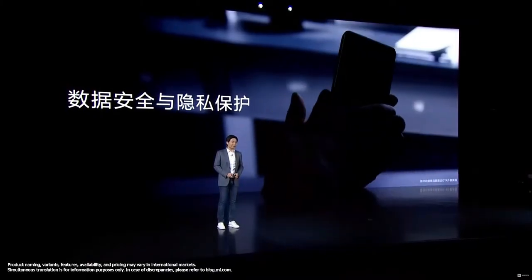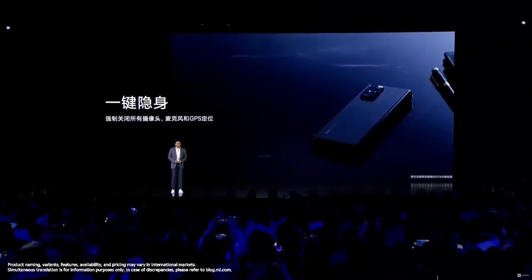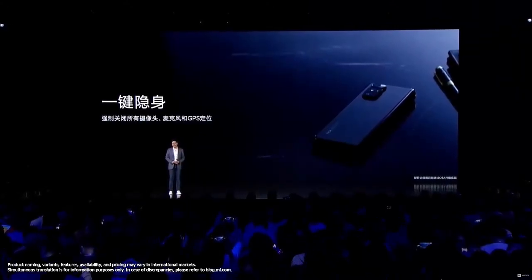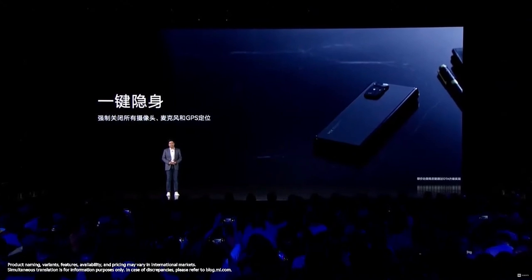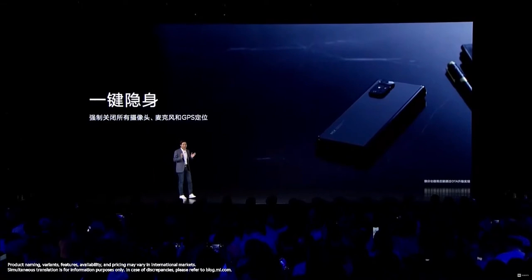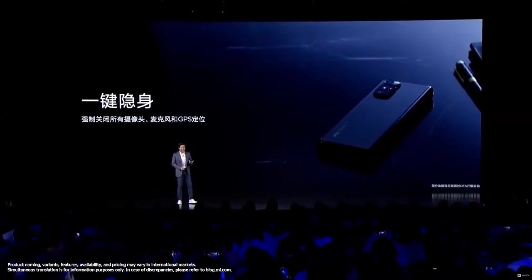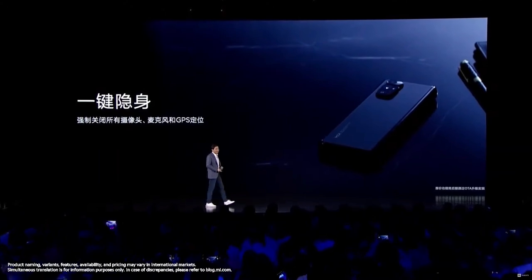And for Mix Fold, we have a special feature. It is called One Button Stealth. One click stealth feature. And just with one click, you close all the speakers and GPS locations and screens. In that way, it offers optimal security for the business people.